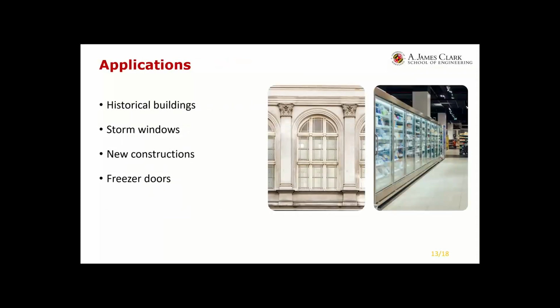So now, what are the applications? Usually right now, all the VIG that is being produced is going into historical buildings, because in historical buildings you need single pane, and VIG looks like single pane. It can fit in the existing sash, for example. So it's a very easy replacement.